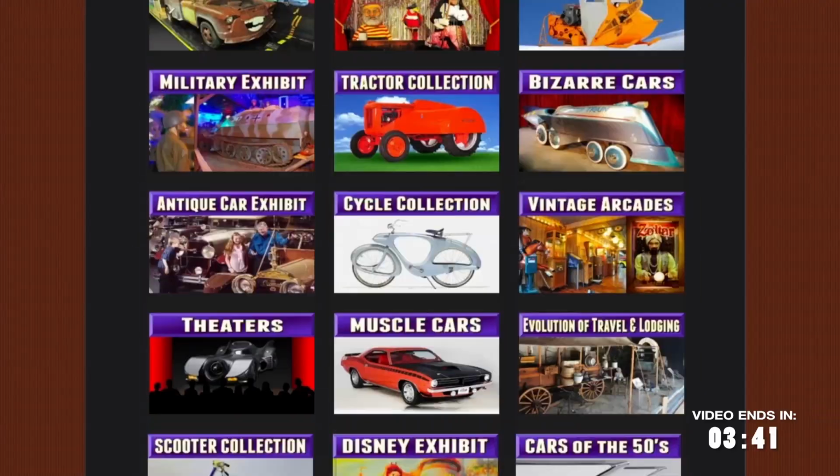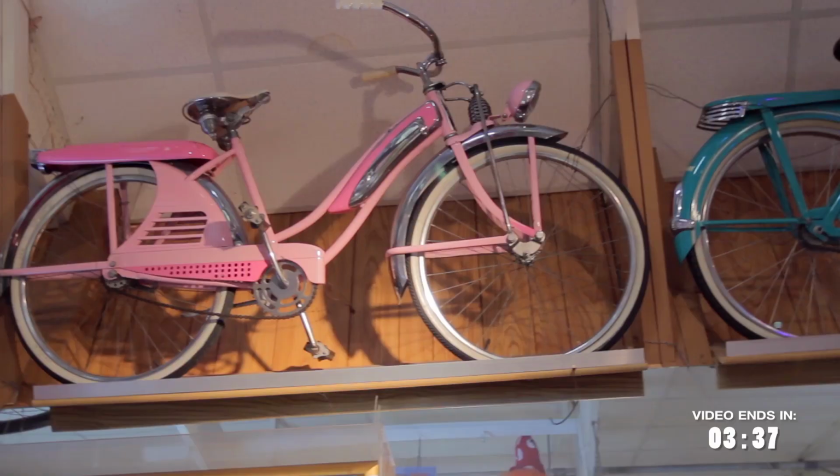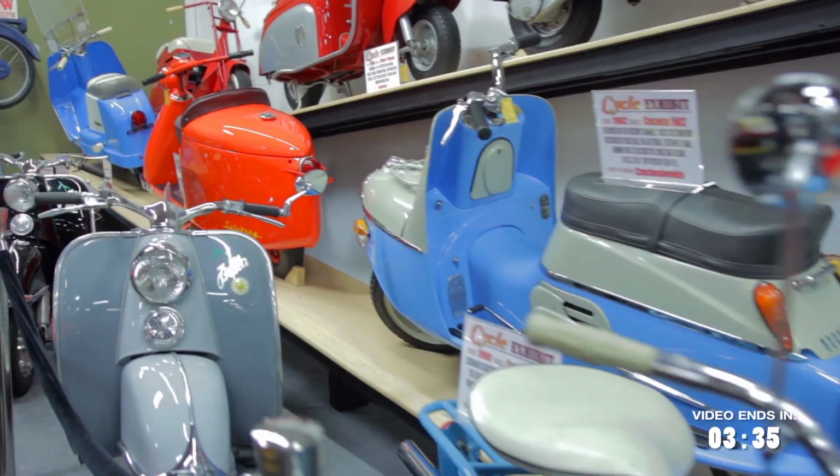When we designed the place, we decided we wanted something for the entire family, not just mom, not just dad, not just the kids. There's something here for everyone. There's a total of 33 exhibits, which are kids' exhibits, snowmobiles, bikes, motorcycles, scooters, military, and just a lot of different oddball things that we picked up along the way.